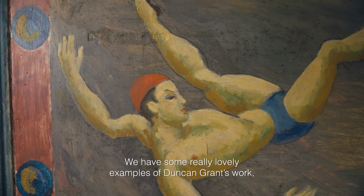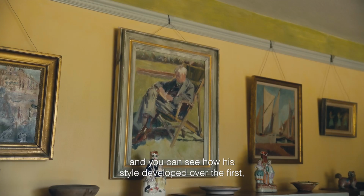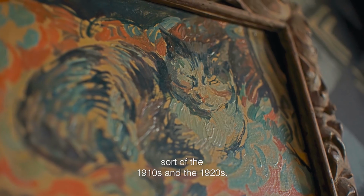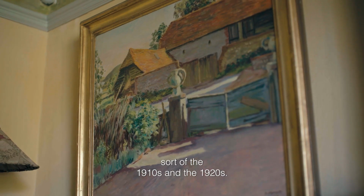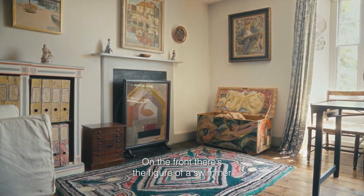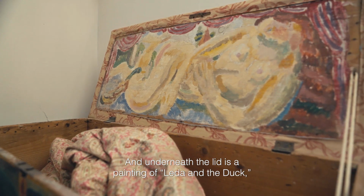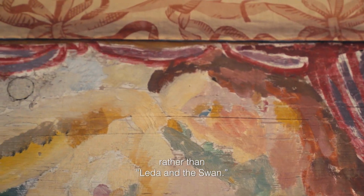We have some really lovely examples of Duncan Grant's work, and you can see how his style developed over the first sort of the 1910s and the 1920s. We've got a blanket box that he painted. On the front, there's the figure of a swimmer with these wonderful greens, and underneath the lid is a painting of Leda and the duck rather than Leda and the swan.